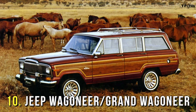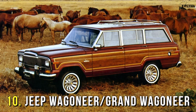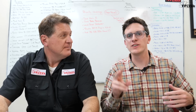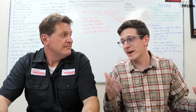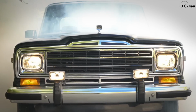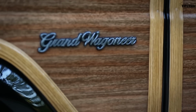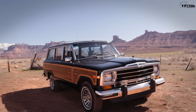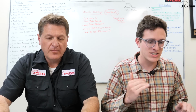Number 10, Tommy, is the Jeep Wagoneer or the Grand Wagoneer, the SJ. And when was it built and why is it important? So throughout this list, we're going to give these funny little two-letter words. These are like the internal codes for all the Jeeps. So the Wagoneer, like you mentioned, is the SJ. It was a full-sized body-on-frame, luxury-oriented SUV built from 1963 all the way up through 1991. It survived through 3 different owners of the Jeep brand, Kaiser, AMC, and Chrysler. It's the longest production run of any Jeep product.